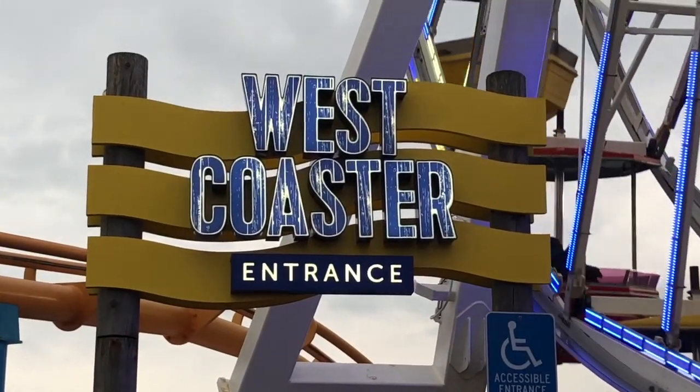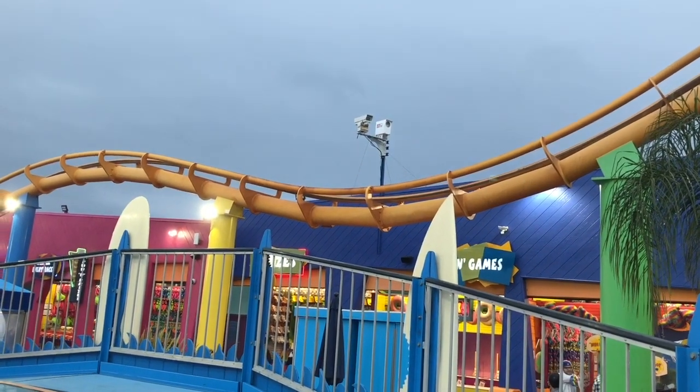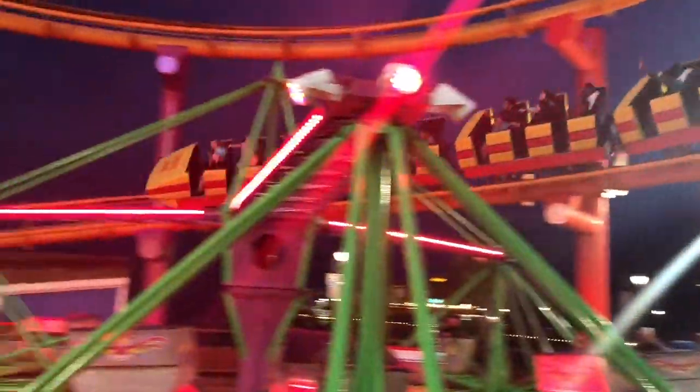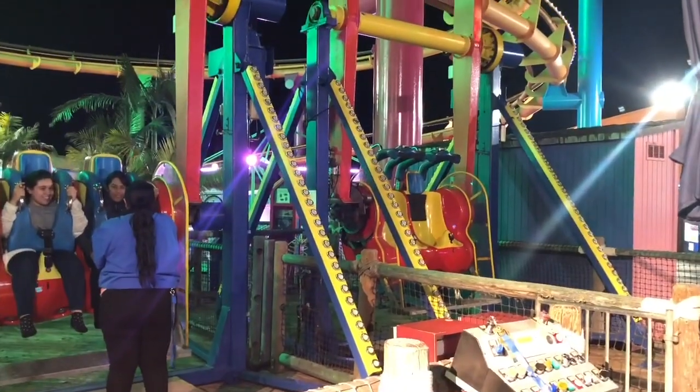The price to get in, it's actually a free admission park. I think it's the only free admission park in the state of California, which is pretty cool, I guess. But you really only pay per ride, or you can get a wristband for $35 that'll let you get on all the rides except for the Gyro Loop, which, let me just say, was probably my favorite ride in the whole park. That thing is just nuts.